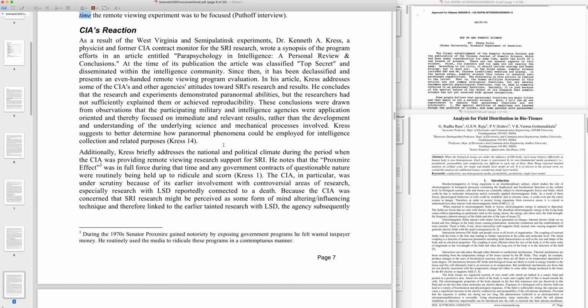The CIA's reaction. As a result of the West Virginia and Semipalatinsk experiments, Dr. Kenneth A. Kress, a physicist and former CIA contract monitor for the SRI research, wrote a synopsis of the program efforts in an article entitled "Parapsychology in Intelligence: A Personal Review and Conclusions." At the time of its publication, the article was classified top secret and disseminated within the intelligence community. Since then, it has been declassified and presents an even-handed remote viewing program evaluation.